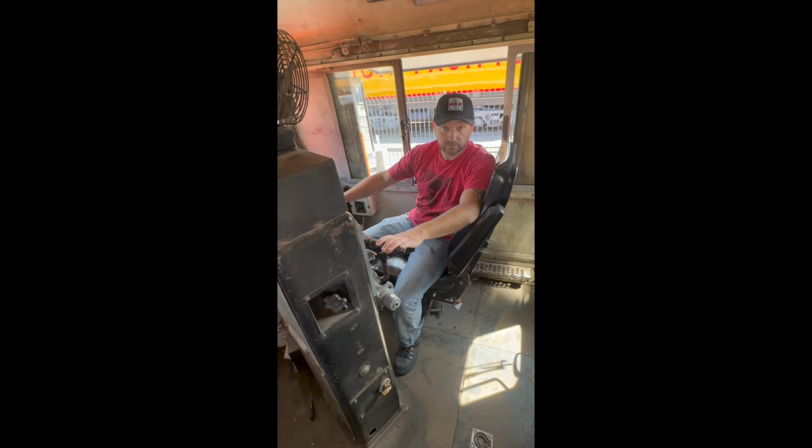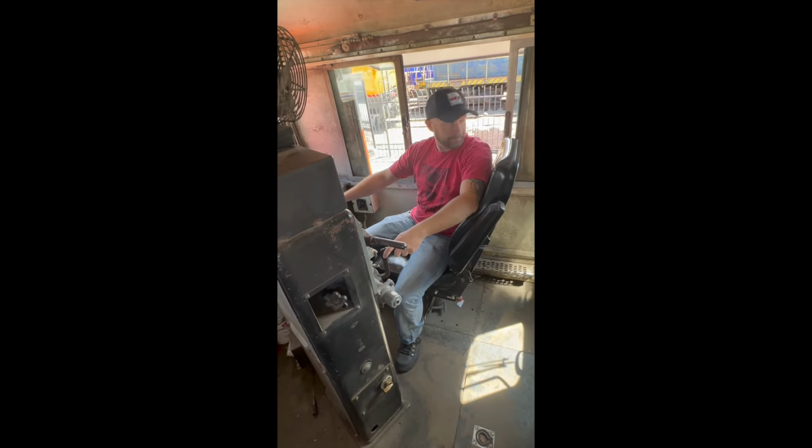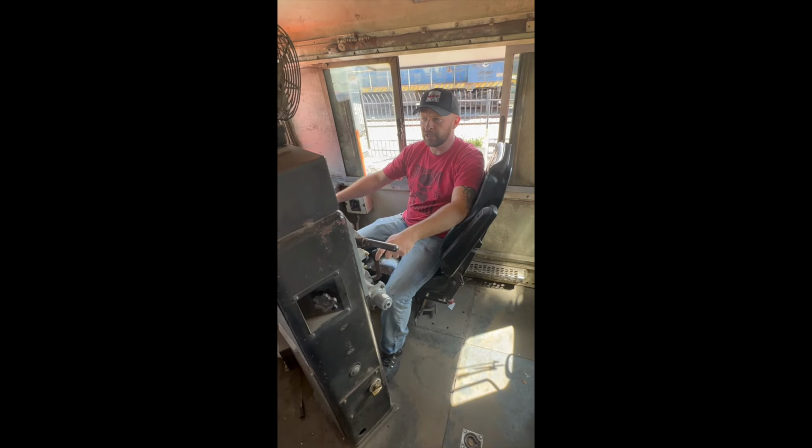Did you come up on UTA track? UP delivered it. Oh! Last week, yep. They towed it up? Yep, towed it up and pushed it in.